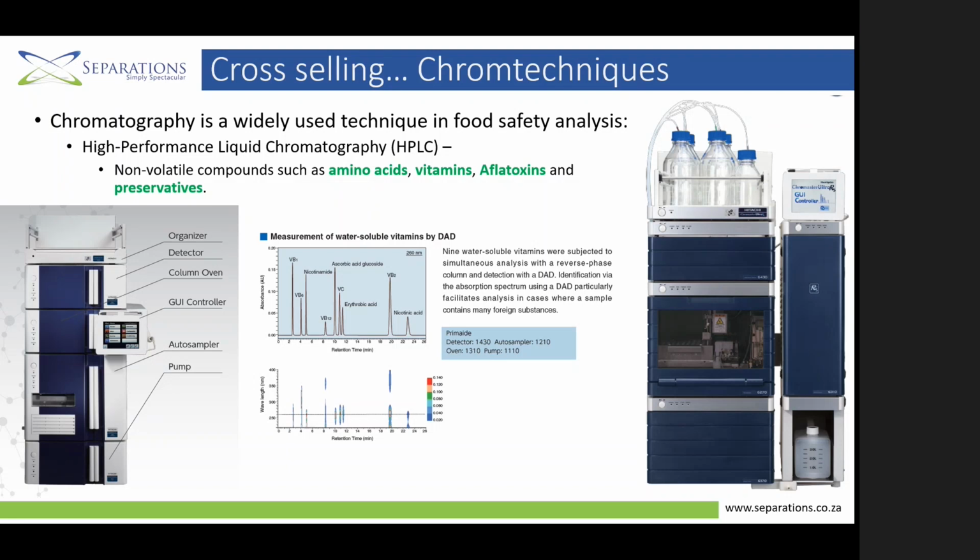Okay, thank you, Lara. So you would have seen from the video that there were quite a large number of chromatography systems in that laboratory, ranging from LC, LCMS, GC, and GCMS. So chromatography is fairly widely used. We'll go over them one by one.